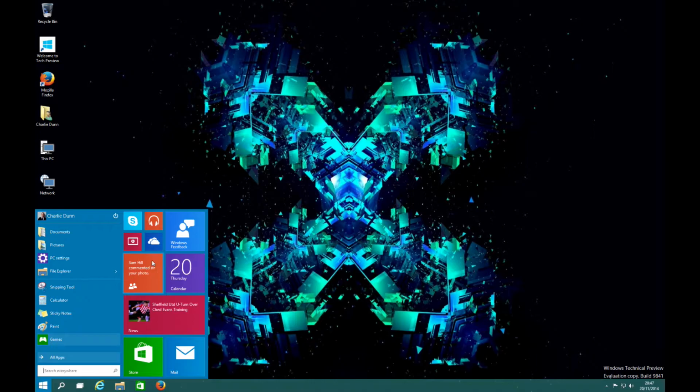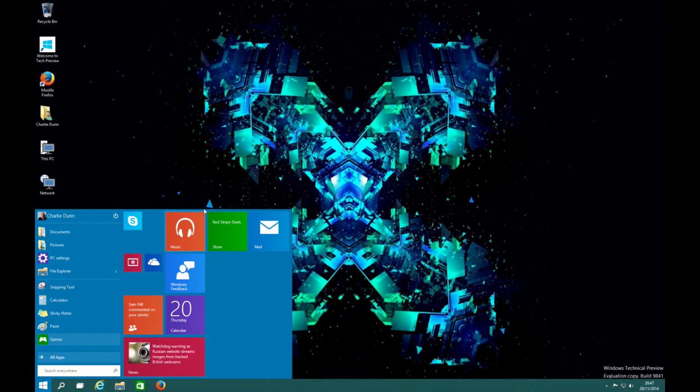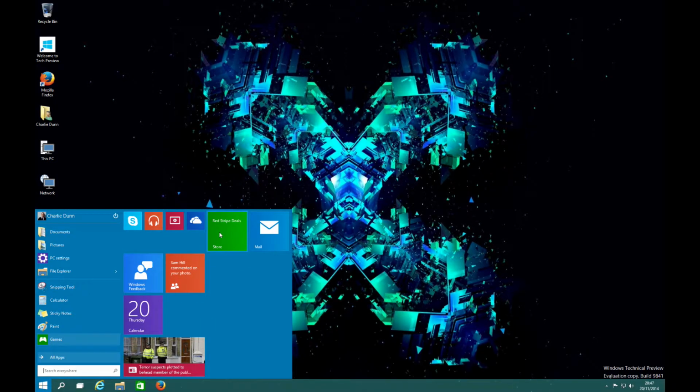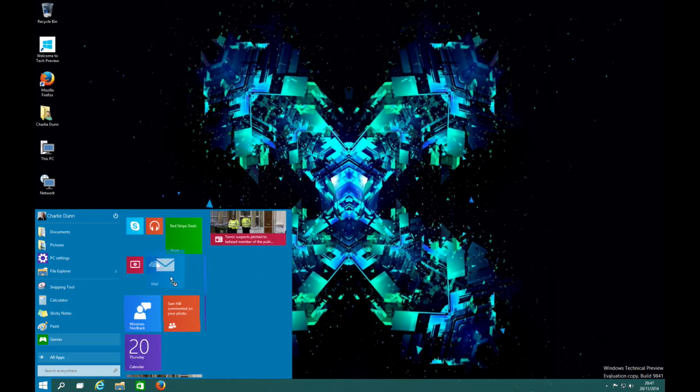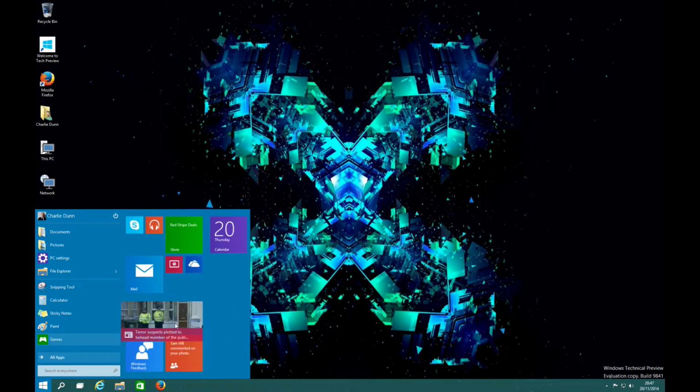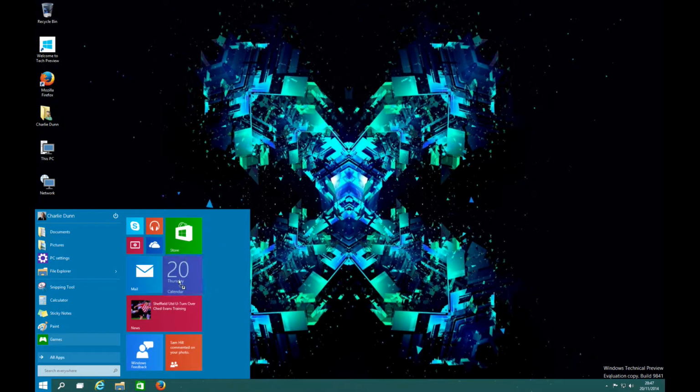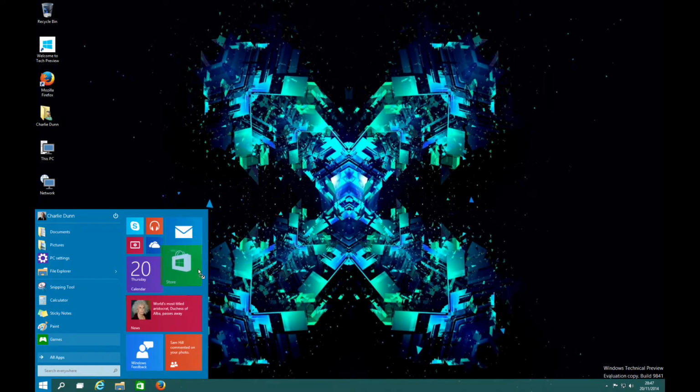So this Start menu's back with some changes. So you do have this Metro part here, so you can resize and make it large, and it will just go across like that, which is cool if that's what you're into. And now I can't get the icons back. Yes, I can. Yeah, that's roughly where it was, wasn't it? We'll leave it like that.